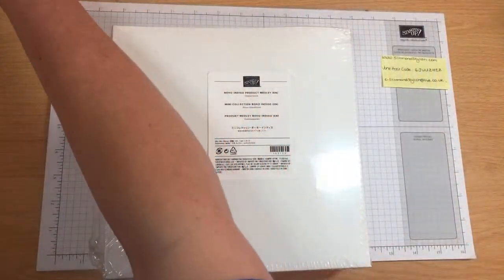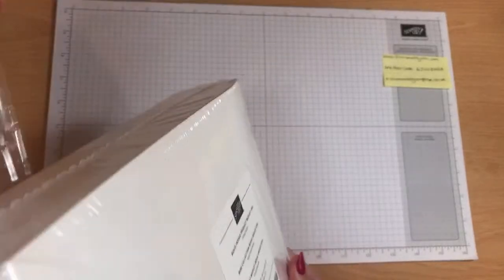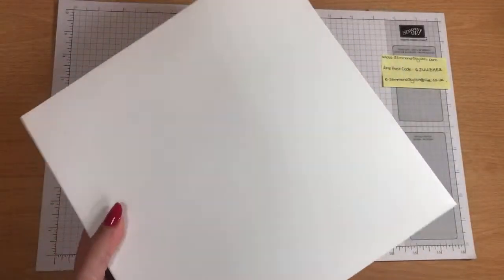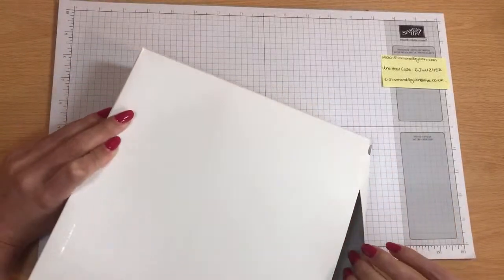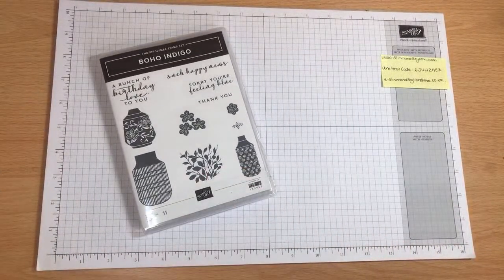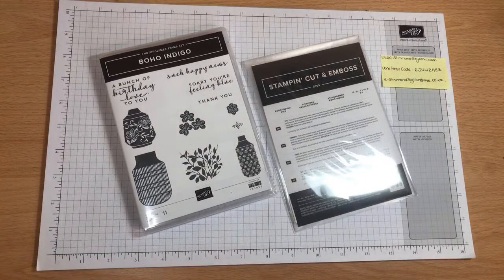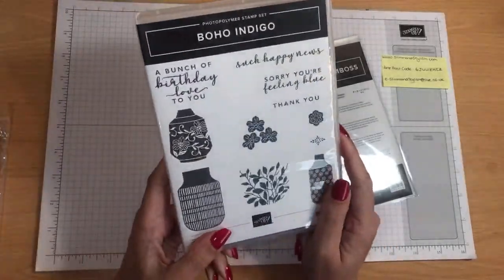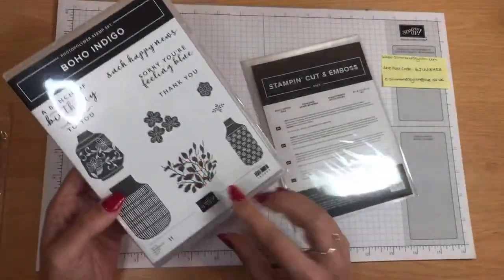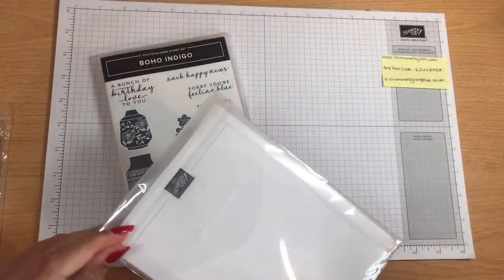So £65 gets you this white box. I know I've opened it. There we go. And in we go. Look, it is full. Right, so I've got a stamp set and coordinating dies. So let me pop everything else to the side and I'll grab them all and go through them. So the stamp set is this one. It is a clear mount stamp set and I just love the fonts on this. The coordinating dies that go with it.